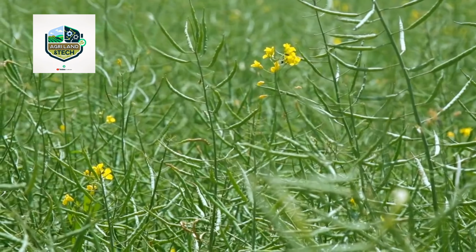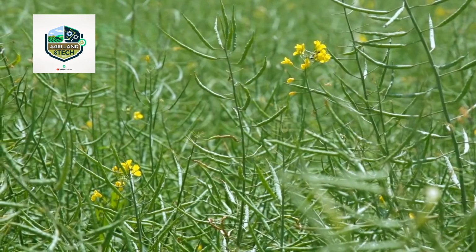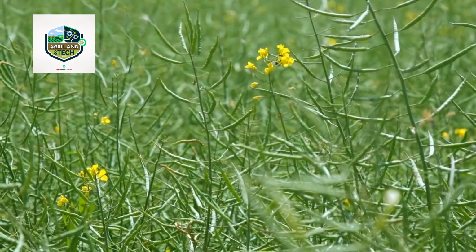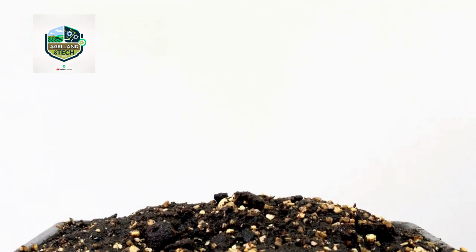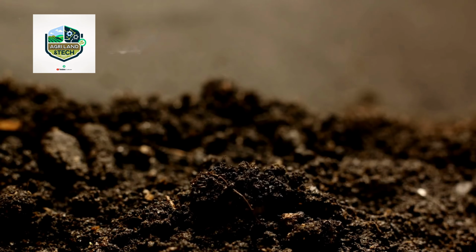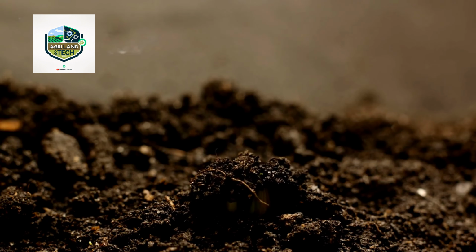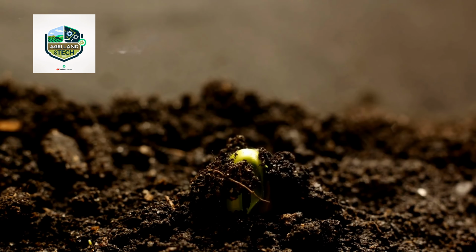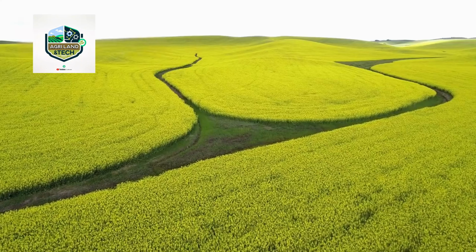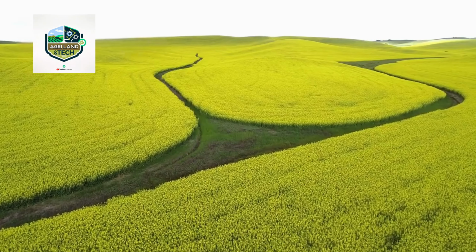Air seeders or precision planters place the seeds at just the right depth, typically about 1 to 2 centimeters beneath the soil surface. This encourages uniform germination and strong early growth. Planting usually takes place in early spring, with farmers racing against time to get their seeds in the ground during the optimal weather window. Once planted, canola goes through several distinct growth phases.